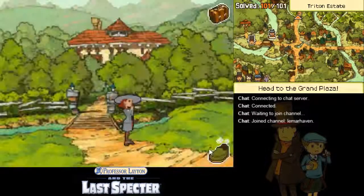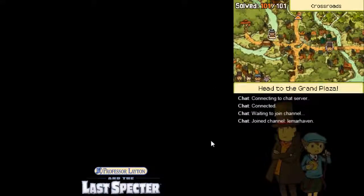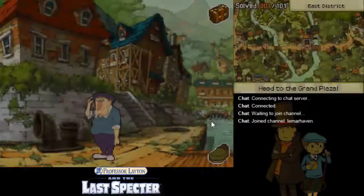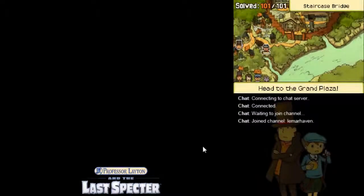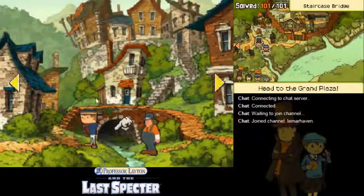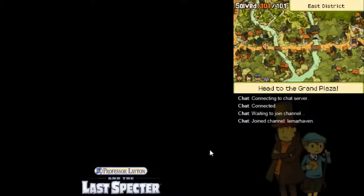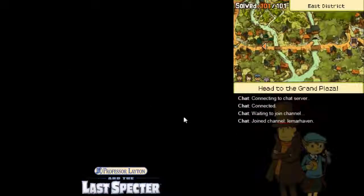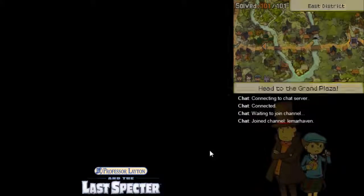No rat spawning. Let's go back down here real fast. Oh well. Damn it! Ugh! It's this one scene. I'm gonna go back and forth a few times. Damn it! No! I'll get it eventually.